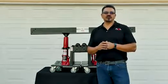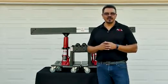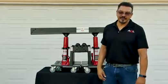But we wanted to make sure that we're able to get that body out of the way safely and easily. That was our biggest challenge, without calling a bunch of guys over to help us get it out of the way, and then you're going to leave it exposed out in the weather. That's what we don't want to happen.